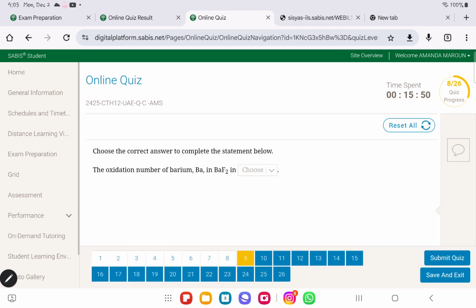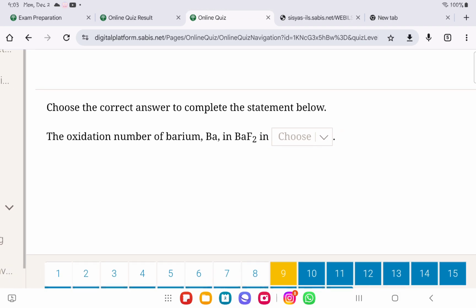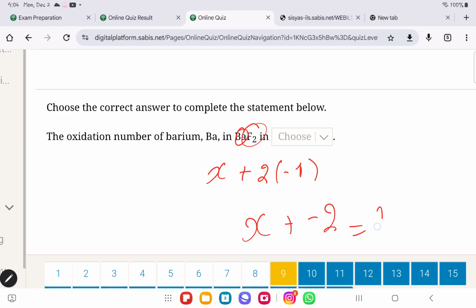Alright, so now we're gonna move on to question number 9. Now we need to find the oxidation number of barium in BaF2. Very simply, we're gonna open the table again, and we see that fluorine's oxidation number is -1. But here we have a small trick. We are trying to find the oxidation number of barium, so we're gonna call it X, and then we're gonna add it to the oxidation number of F. They told us the oxidation number of a single F is -1. What if we have F2? That means very simply it's 2 times -1. So X plus -2 is equal to the charge, which in this case is 0. So then X is equal to 2.